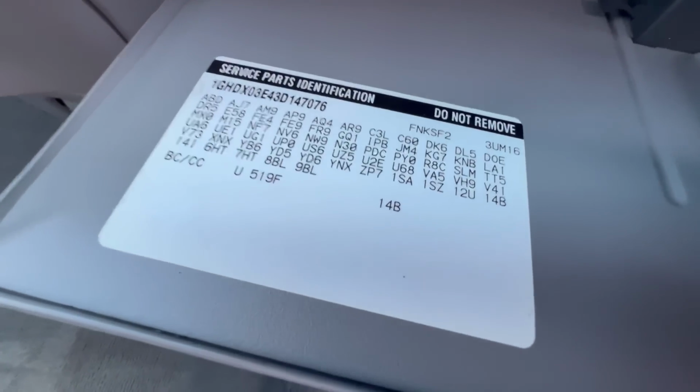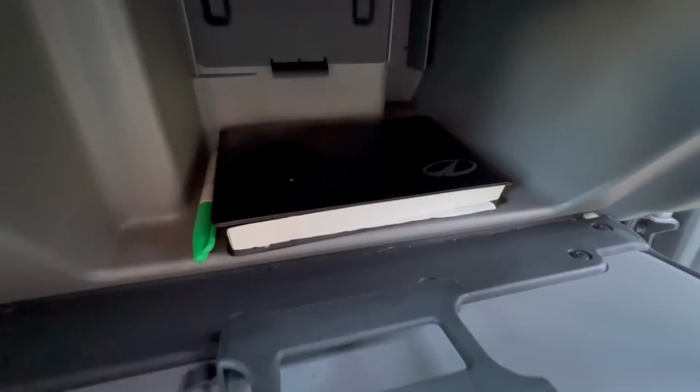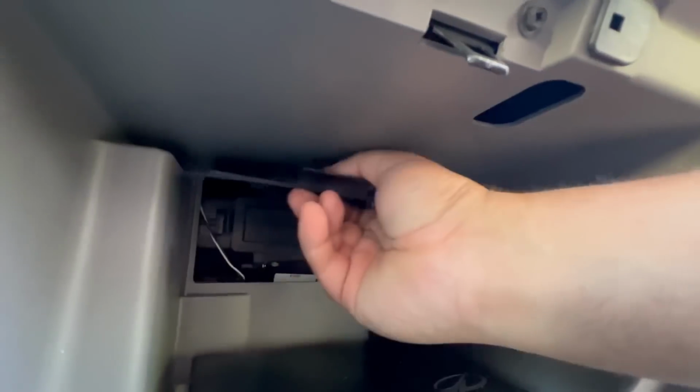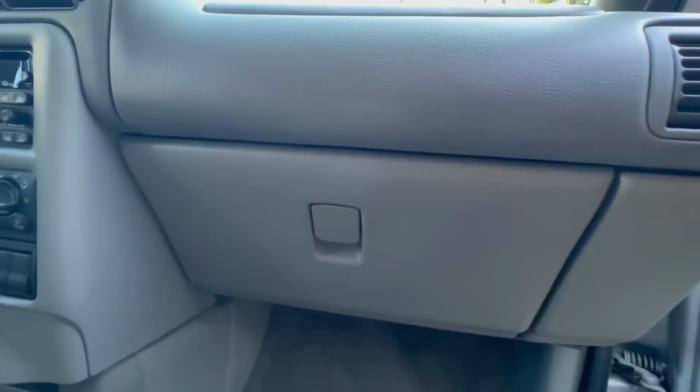There's the SPID label. Oldsmobile Silhouette van. Oh, what's that? Oh, probably for, what do they call that? Cabin air filter.